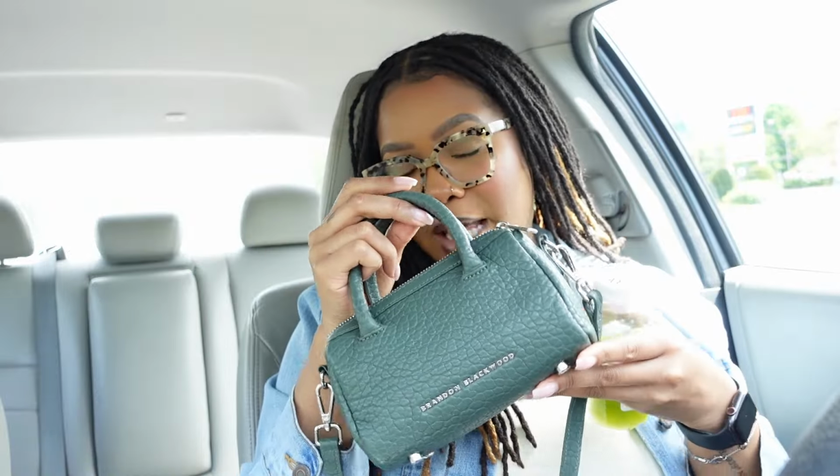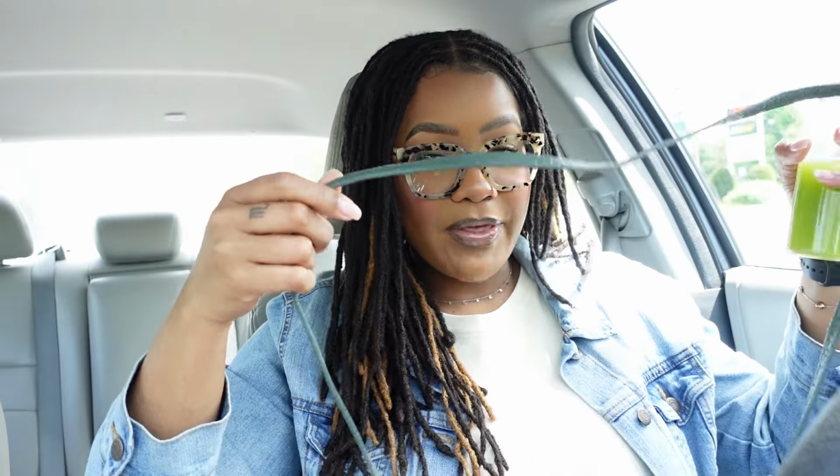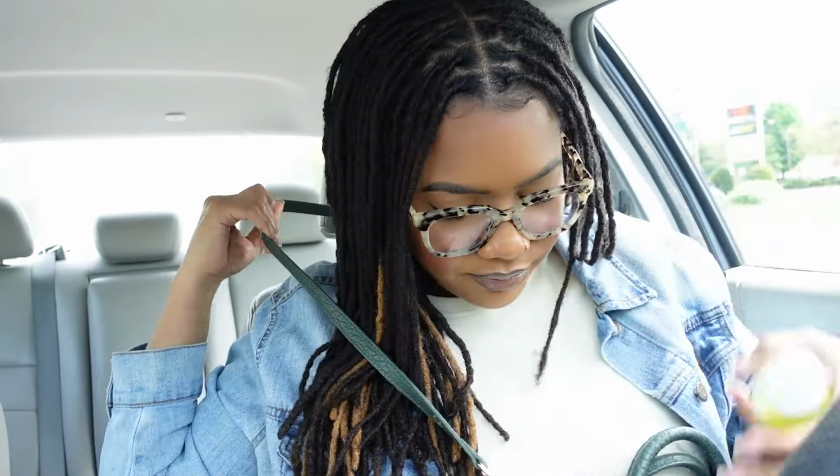I'm wearing my Brandon Blackwood today. I love this. I don't know if y'all can tell, but green is my favorite color. It's not something that I'm gonna wear all the time, but I definitely have a lot of things that are green. All right, I gotta go, y'all.